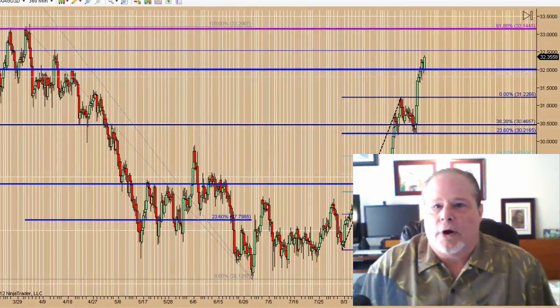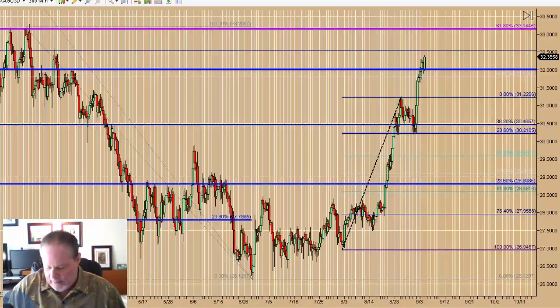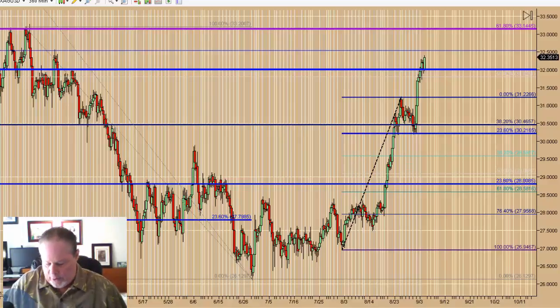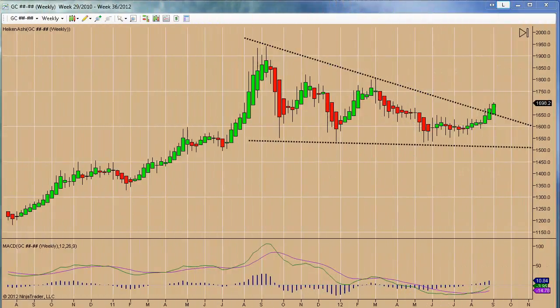Silver, as you can currently see, has broken solidly through $32, currently trading at $32.35. It has a low of $31.84 and a high of $32.53. Traders, the first chart for today's show: weekly chart, Heikin format, continuous contract off the COMEX itself.